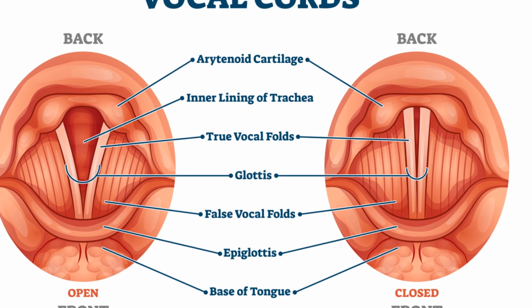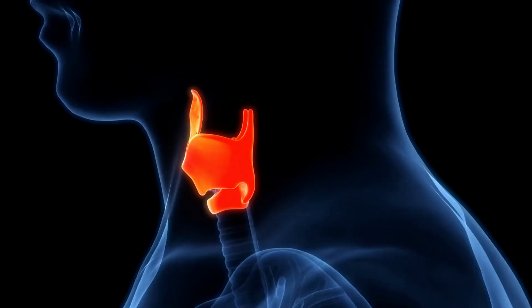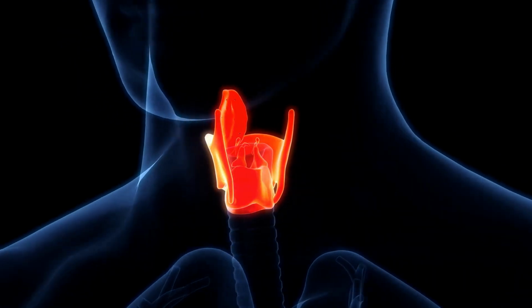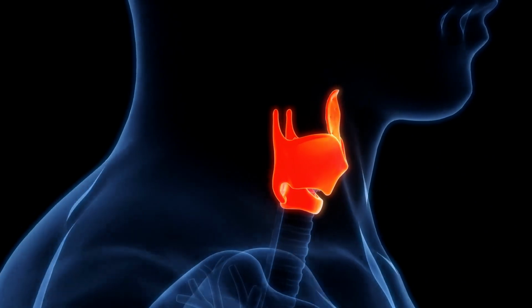During inhalation, the larynx opens up, allowing air to flow into the lungs. When we swallow, it closes off the windpipe, preventing food and drink from entering our lungs, and it's also responsible for the creation of our unique voices.